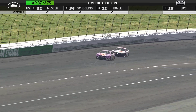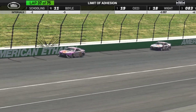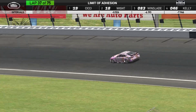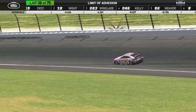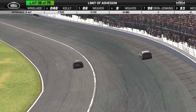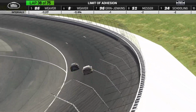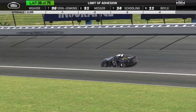It's Mr. Kelly and Miley Cyrus. Do you think he's jamming some music while he's racing? Oh, I don't know. I have no idea. Staying in the groove with some Miley Cyrus playing in the background. Brian Messer just came off the apron. I don't know what he was doing down there.